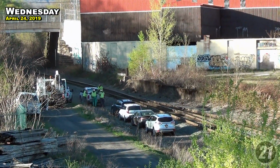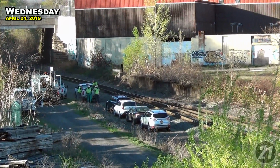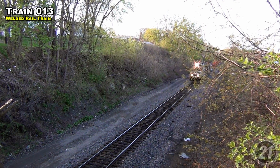When we left off in the last video, a gaggle of maintenance of way workers were waiting for a welded rail train. Now this train, which was running as the 013, strange in itself as work trains typically run with the 9 designation, was supposed to show up in the early afternoon.